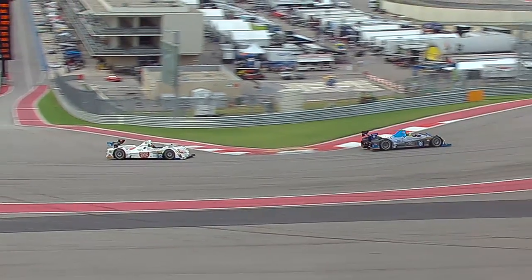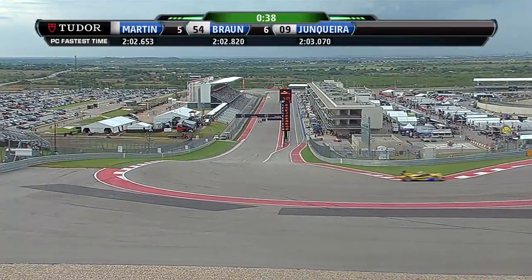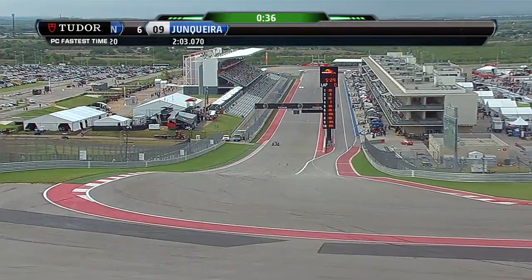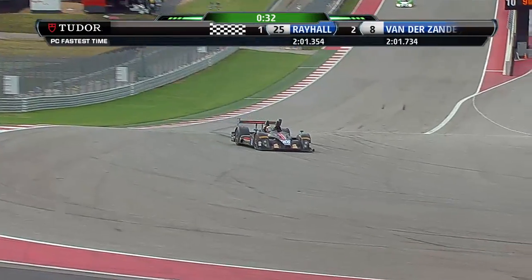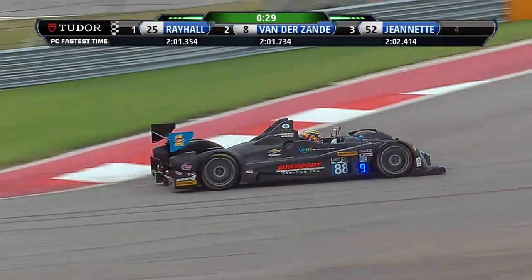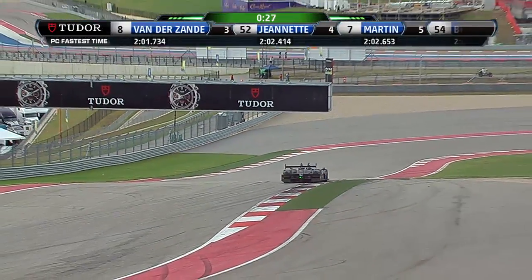That's just brake lock. Yeah, up, and it was a bunch from Bruno Junqueira. Bit of a brake lock, though, wasn't it? Well, that's what's so tough about turn one. It's uphill. When you're braking in, you're not ready. You're either too early or too late. It's so easy to get wrong.